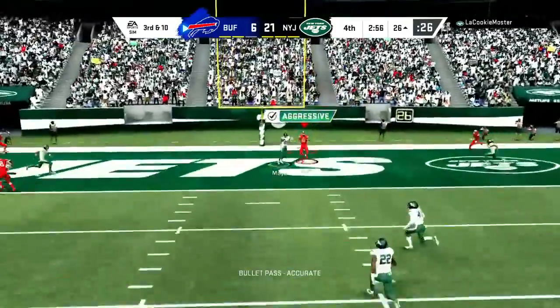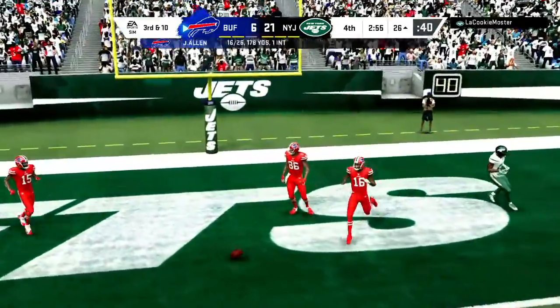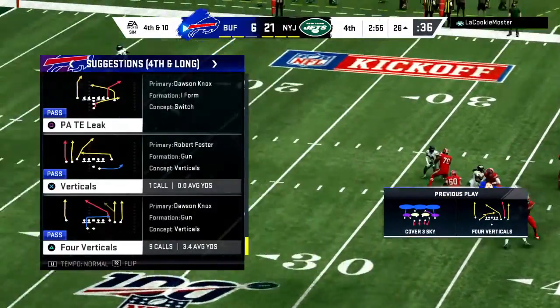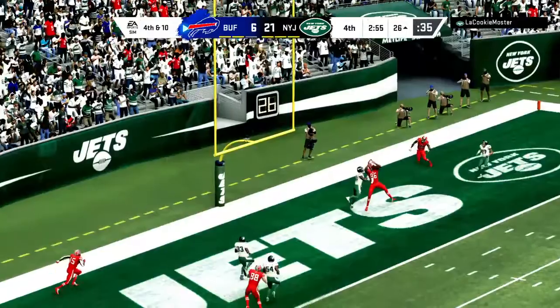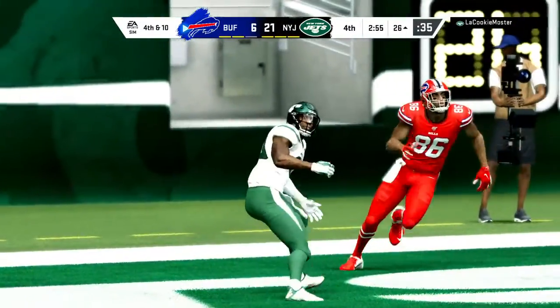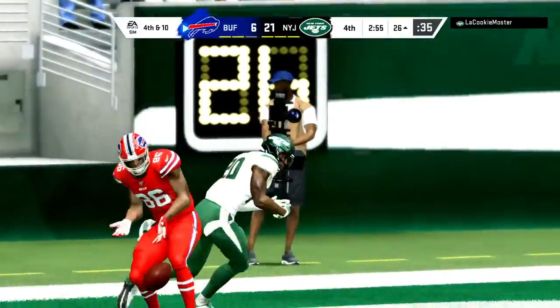Going to throw deep for the end zone. And incomplete, almost intercepted. Had a great shot of picking that off in the end zone. And now 4th down. This defense was definitely alert to the possibility of the deep ball, and they were more than ready for it.